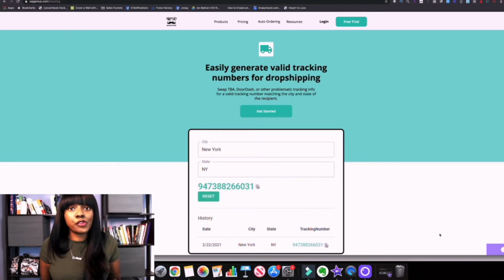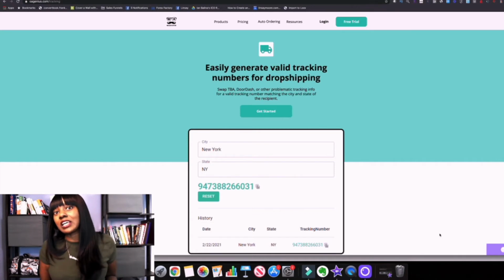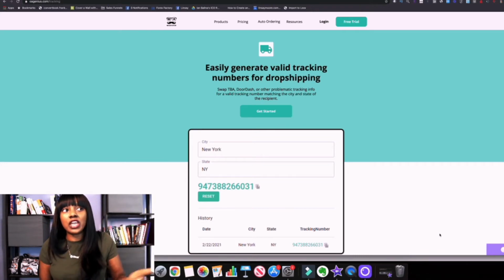And this is going to work well for you if you're not getting tracking numbers that are usable inside of Facebook Marketplace, and then also if you're just dealing with suppliers who are kind of slow with tracking numbers. I know even though I source from Walmart a few times, sometimes it may take up to 3 days before they actually send me a tracking number, sometimes 4. So you can come over here, you can grab a tracking number to insert in there.